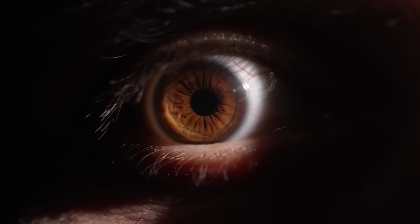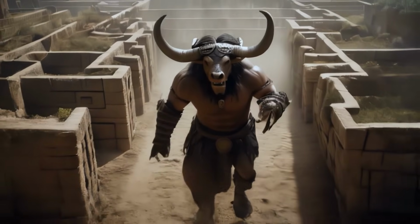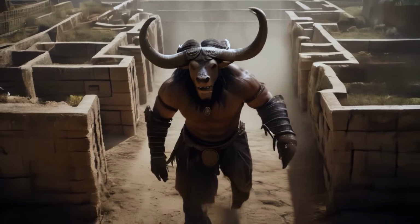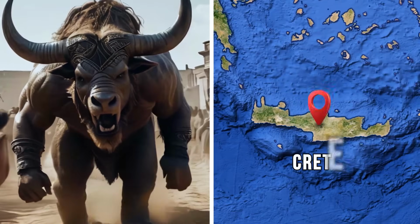Ever heard of the Minotaur? The beast with a bull's head and a man's body, hunting the bravest travelers in a massive maze. Well, this wasn't just any old tale. It was one of the most popular dramas of the ancient world. And it was inspired by this place, the island of Crete.